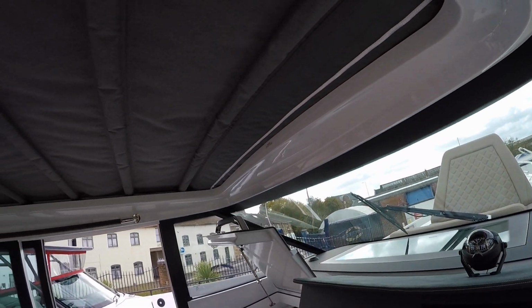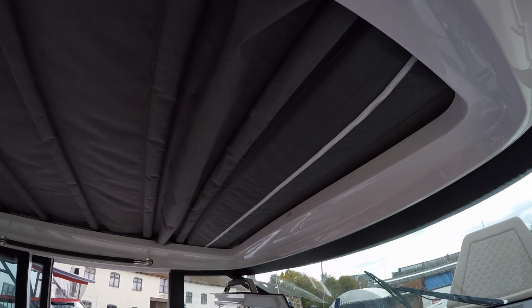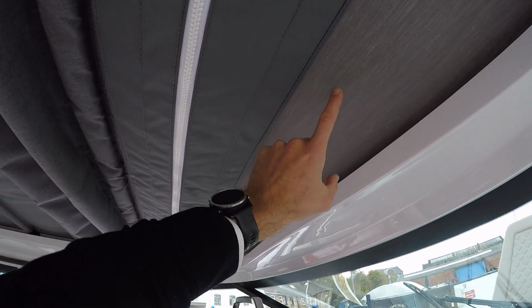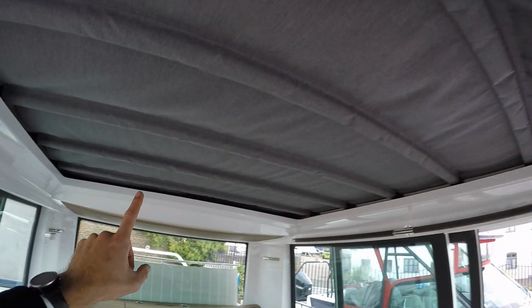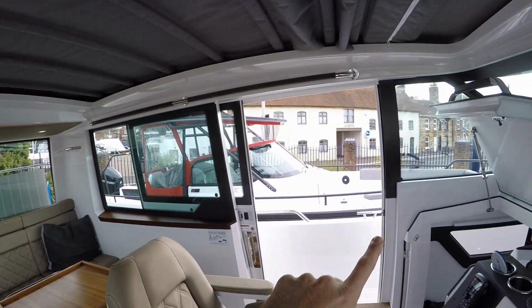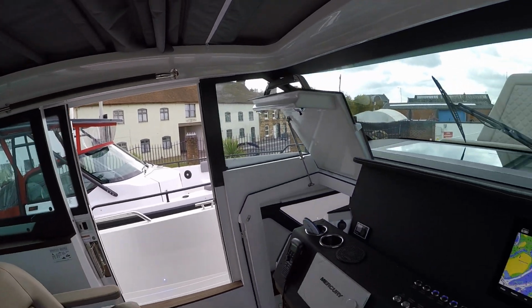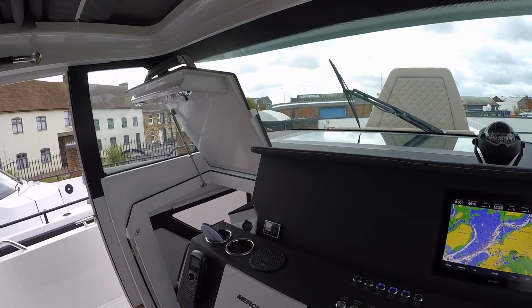roof. So as you can see, the roof here, if I just open up that front bit for you. As I said, this is the winter cover that's up there, but this whole roof goes all the way back and opens up completely. And you can see the space that we've got here on the doors. So with the doors open and the roof open, you've got really lots of airflow coming through the boat.